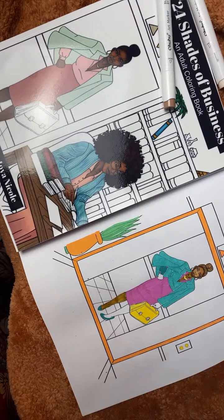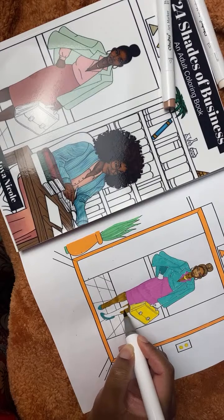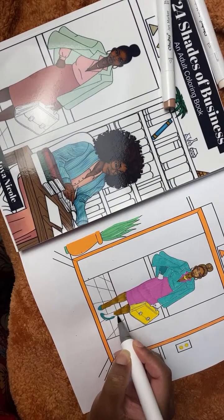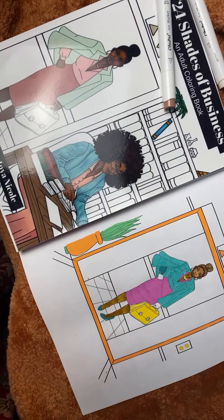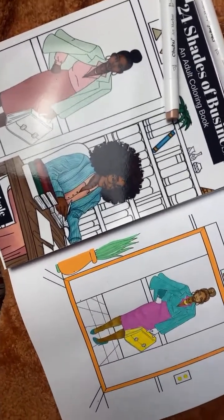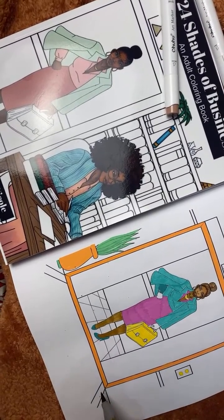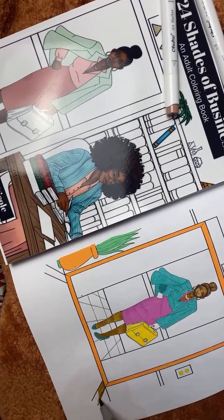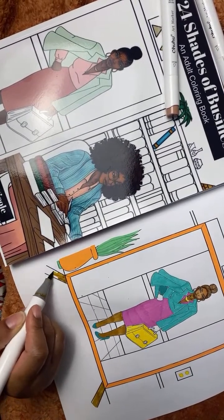Now, y'all, as a disclaimer, if you are new to this channel, I am not a coloring artist. I just color for relaxation, honey. And to be honest, coloring is not something that I did in my past time as a hobby before I started creating coloring books. I didn't even know how relaxing coloring was until I was actually at work one day and they brought coloring books around as a self-care activity or stress relief activity. And we were all mad because we were like, they could have gave us bonuses.